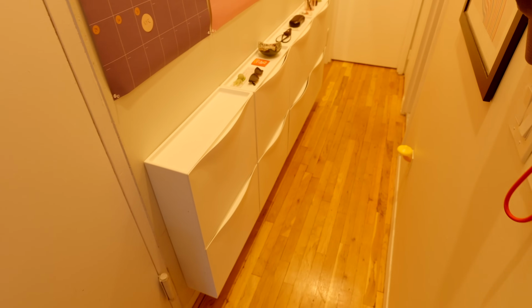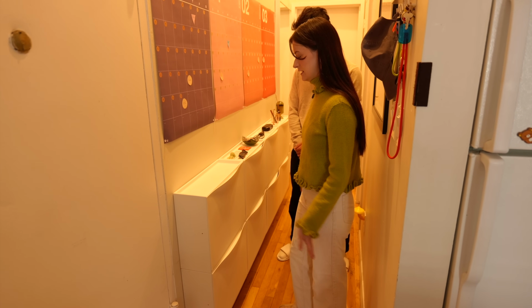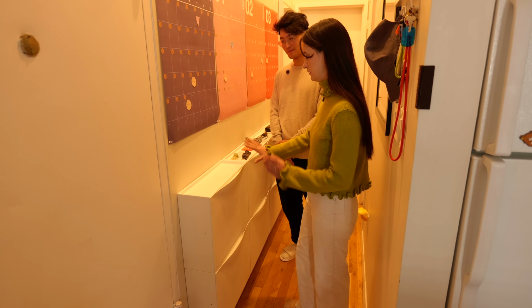We have a lot of shoes, and to store the shoes, we put together 4 of these IKEA shoe shelves, which just kind of keeps it nice and neat and very close to the wall, which is something we really like, and I like how sleek it looks here too.